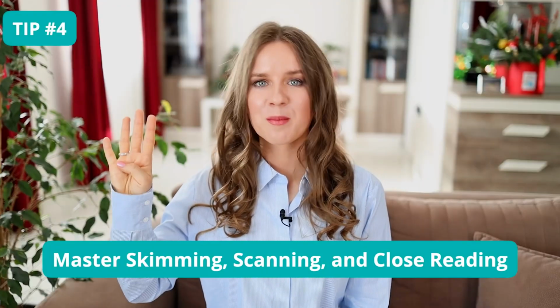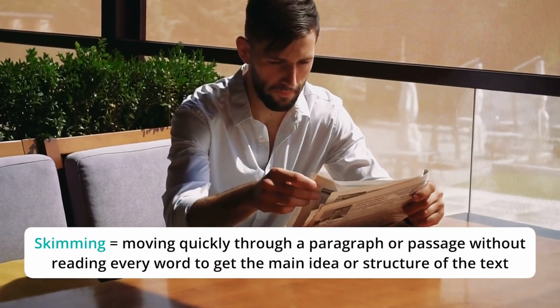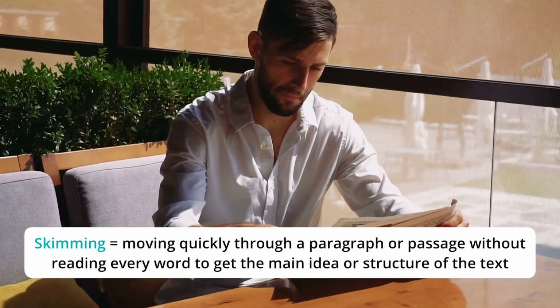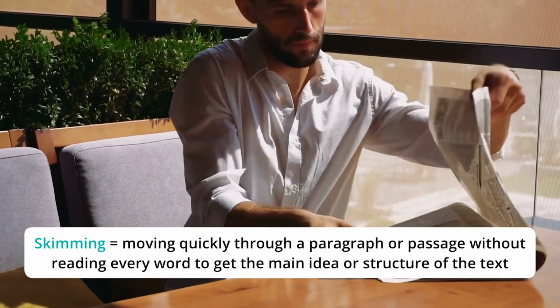Tip number 4, master skimming, scanning, and close reading. While one part of your success on the TOEFL reading section is a large vocabulary, the second part involves these 3 reading skills. Skimming means moving quickly through a paragraph or a passage without reading every word to get the main idea or structure of the text. This is something we would do when reading news online.